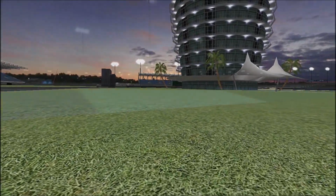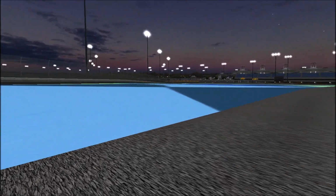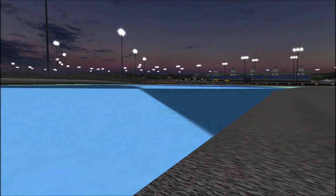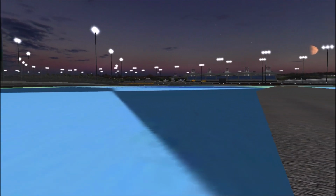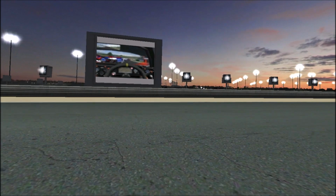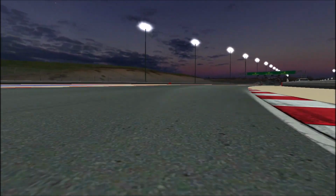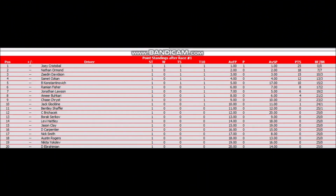Congratulations to all the drivers who participated, and congratulations to the race winner. And as I've mentioned, it should take about 5 races to really see who will be top shot and who will not so much be on top of the leaderboards every week. But congratulations to Joey Cristobal on the win. Here's your standings after round number 1, and we'll see you out there at Canada.